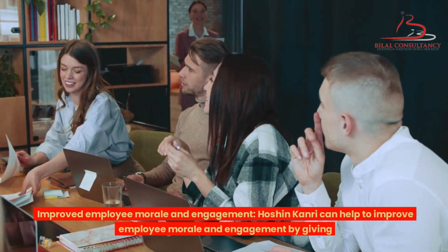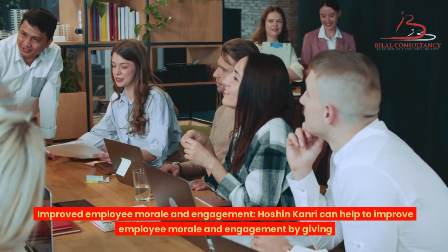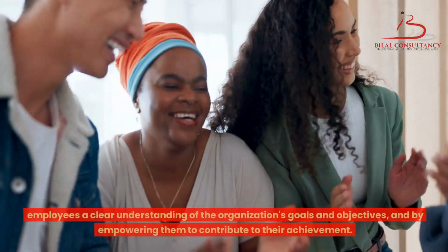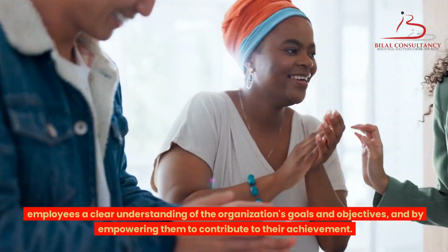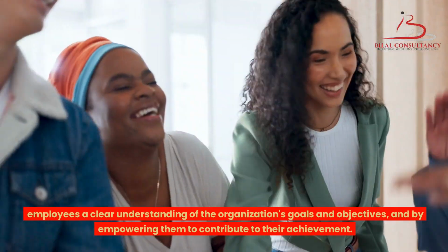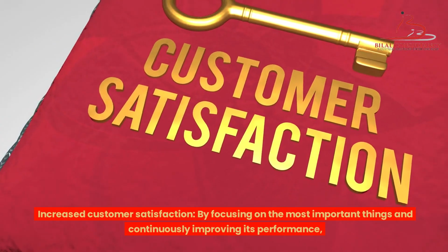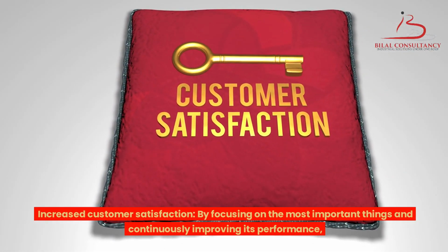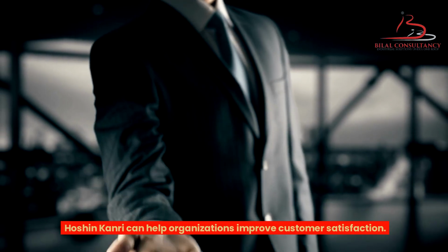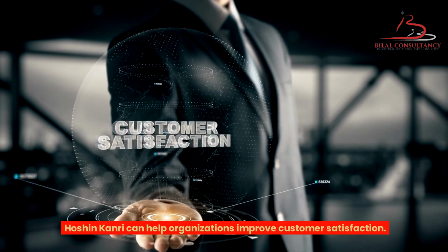Hoshin Kanri can help to improve employee morale and engagement by giving employees a clear understanding of the organization's goals and objectives, and by empowering them to contribute to their achievement. Increased customer satisfaction, by focusing on the most important things and continuously improving its performance. Hoshin Kanri can help organizations improve customer satisfaction.